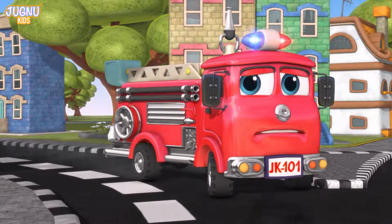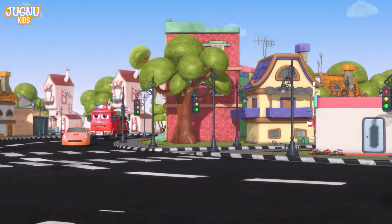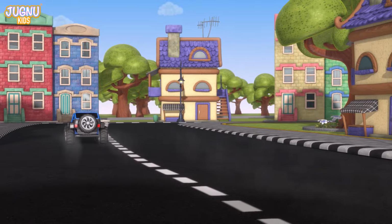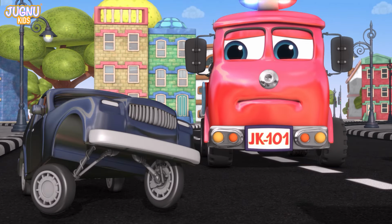Here come the fire trucks, cruising down the street. See the shiny fire trucks, it's the firefighter fleet. Hear the sirens shout real loud, let our trucks move past. All the cars move to the side while fire trucks drive by fast.